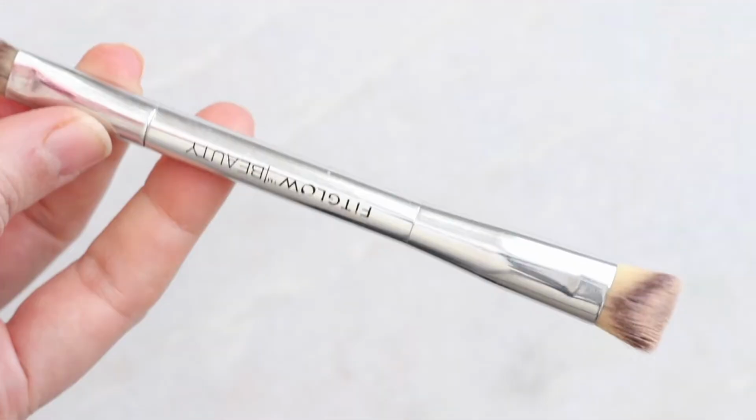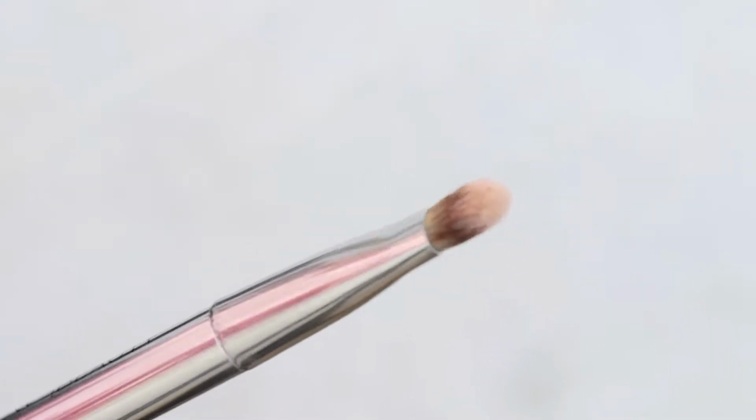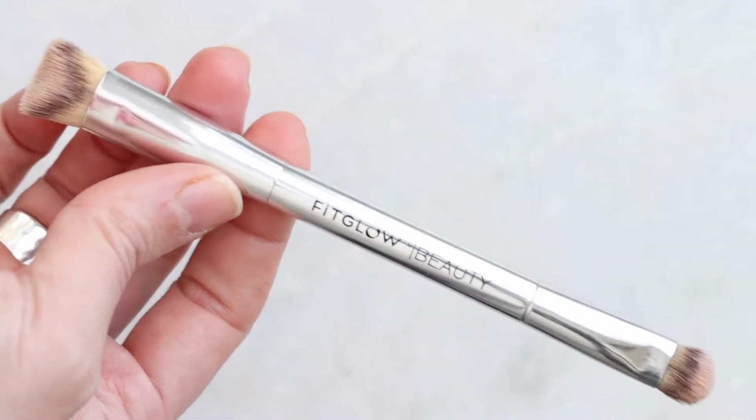The other thing, this is the Fit Glow brush. I added a little bit more concealer at the very end and just went right along here and kind of cleaned up that line, but it also created more elongation right here for her. It just looked really, really good.